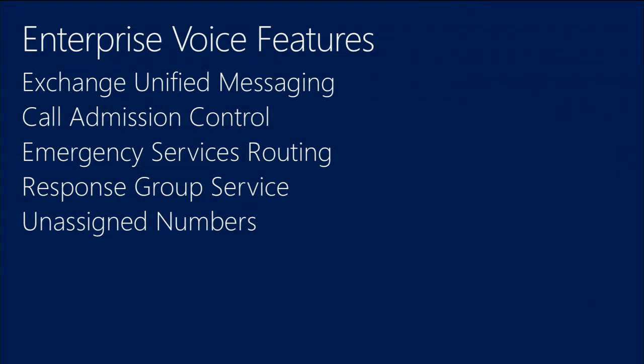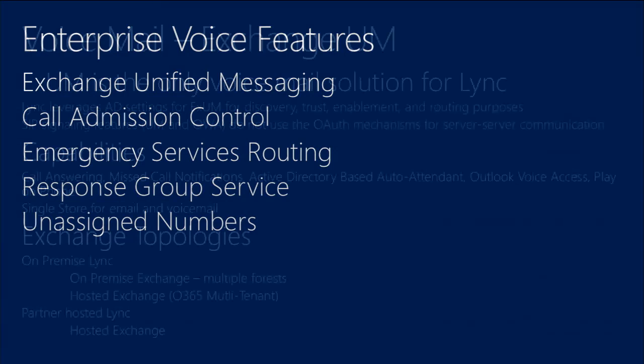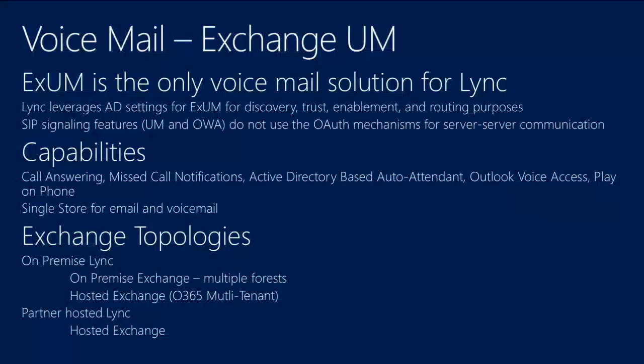All right, deploying enterprise voice features. Some of these pieces we've touched on a little bit, so we'll get a chance to go a little deeper on them. Voicemail. I think the big piece here is Exchange UM is the only voicemail solution for Link as of date. I've heard requests that customers want to see this. I've also heard from the product group that they do have a to-do item to look into the possibilities of integrating Link with another voicemail platform. What that is or when that will be, I have no idea, but I think they're definitely thinking about it and seeing what they can do.